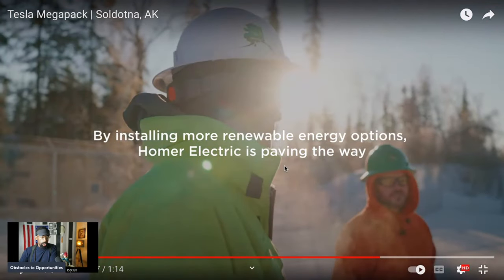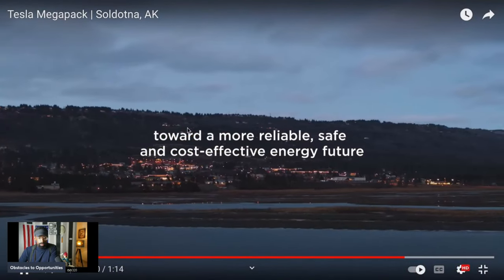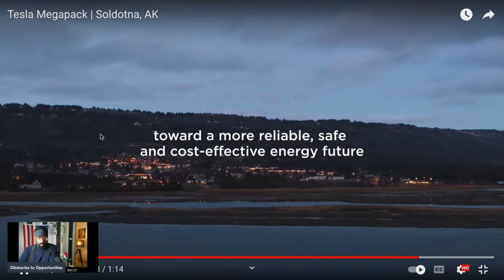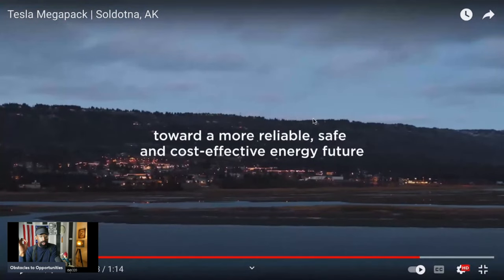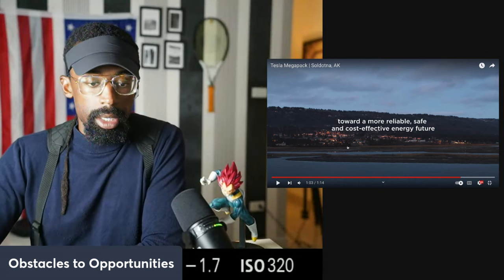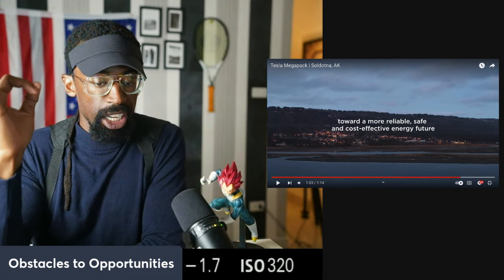So by installing more renewable energy options, Home Electric is paving the way. Shout outs to Home Electric out there in Alaska. That's it, guys. Look, these are the key words right here. Reliable, safe, and cost effective. That's it. It's nothing about snow monkeys and saving the cows. It's just about being more reliable, safe, cost effective.